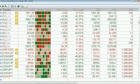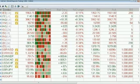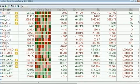We got pound dollar down 47 pips. The euro dollar is down 28. Euro pound is currently up 4. Dollar CAD is up 62. We got the dollar franc up 31. Dollar yen up 87. Pound yen up 96. The euro yen is up 83 pips on the day.